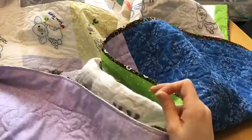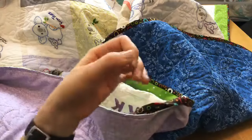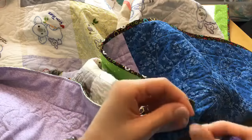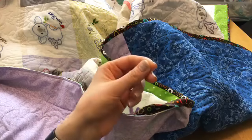Oh, right next to me here, in a safe place. It's not hiding under the quilt. I need to thread the needle again, but it's so small and the end is a little frayed, so I'm just cutting a nice, neat edge again on the thread.